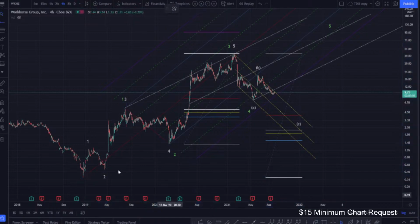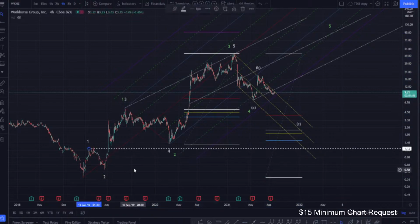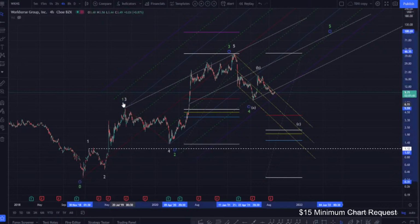Now, of course, we would want to pay attention to these pivots. Well, it looks like that's an expanded B. So we have to go right here. There's your 1, 1, 2. Could be 3, 4, 5. Could be, thus the 1.